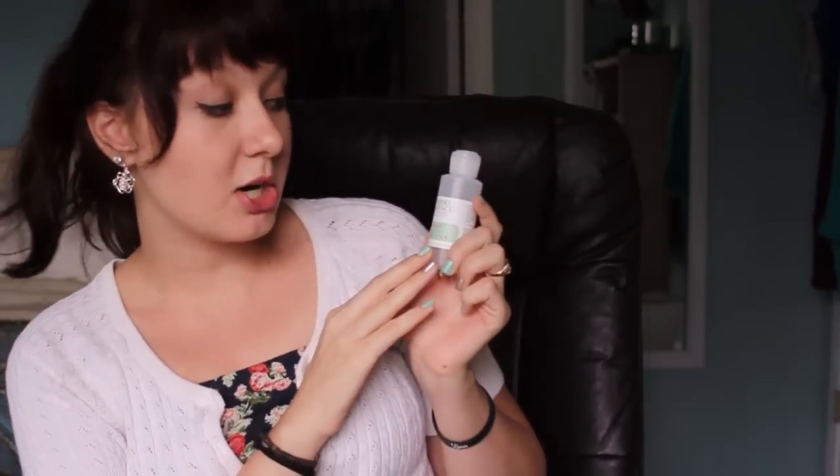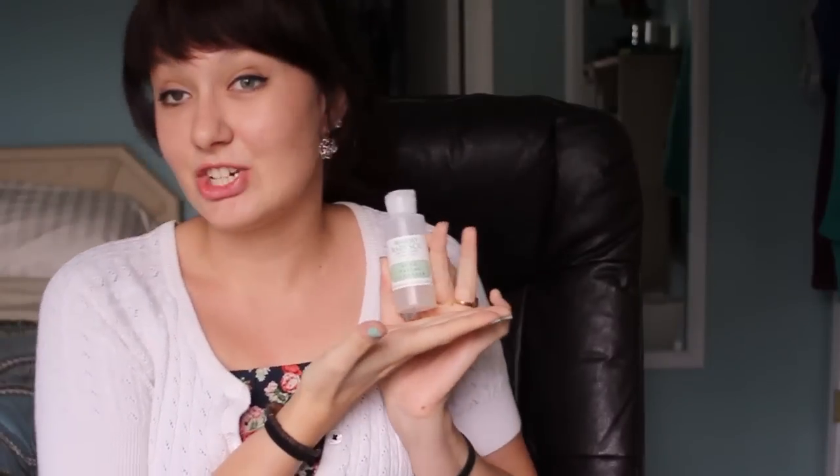Starting this off, I got Mario Badescu's Acne Facial Cleanser at Ulta a little while ago, and I've been using it on a daily basis, like all my other acne cleansers. But for some reason, I feel like this has cleared me up quite a bit. I don't know if I'm just wishful thinking myself into believing that this is working, but I always wash my face at night and in the morning. This cleanser actually, I feel like it helped.